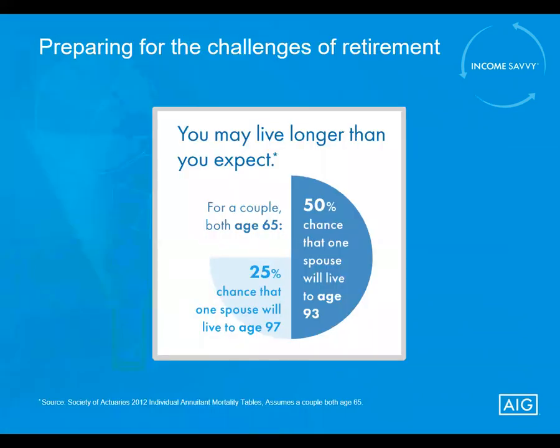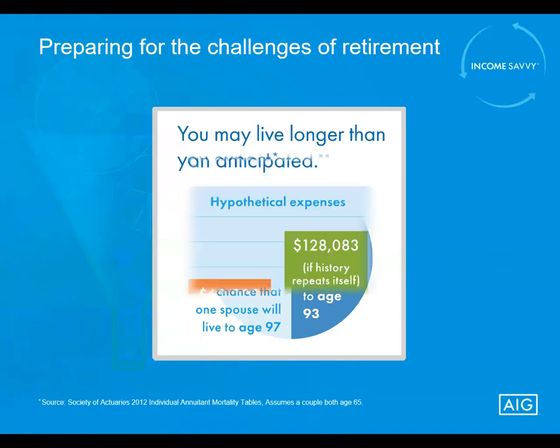So let's just touch on the 5 retiree challenges. Many of you know this by the back of your hand, but it's so important to educate our clients on the reality that living longer is more of a certainty. There is a 50% chance that one spouse will live to 93 and a 25% chance that one spouse will live to age 97.